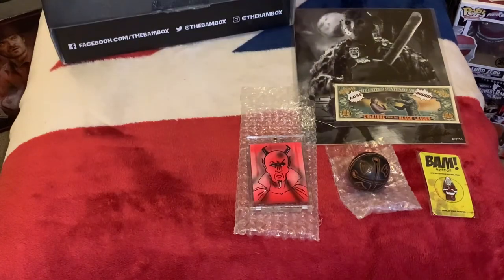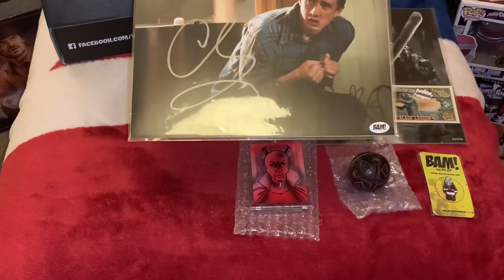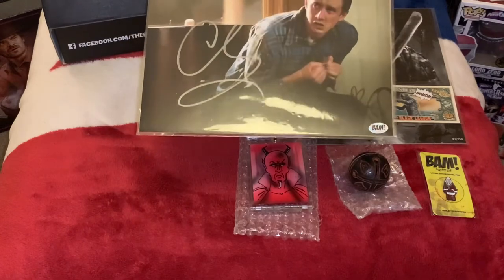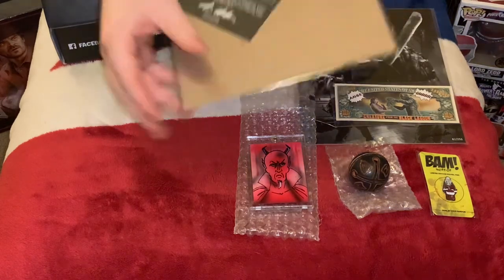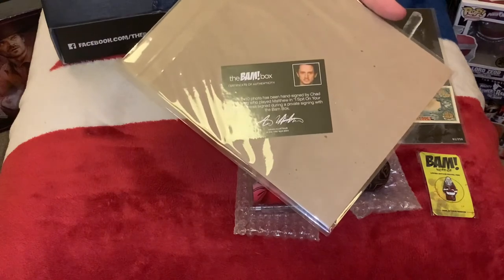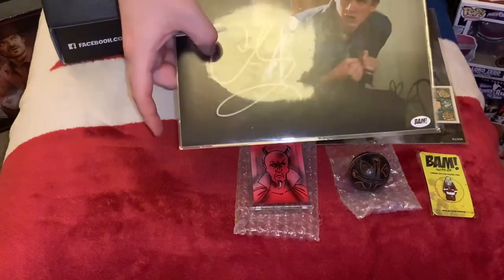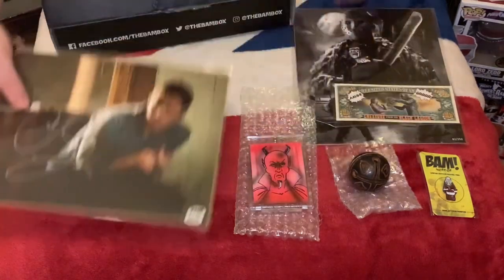And our last item is the signature. And it is Chad Lundberg. And he plays Matthew from I Spit on Your Grave. So we have the signature down here. And the COA on the back, because this is one of the older ones, it's not Beckett that do it. Autographs actually there. So yeah, a nice piece.